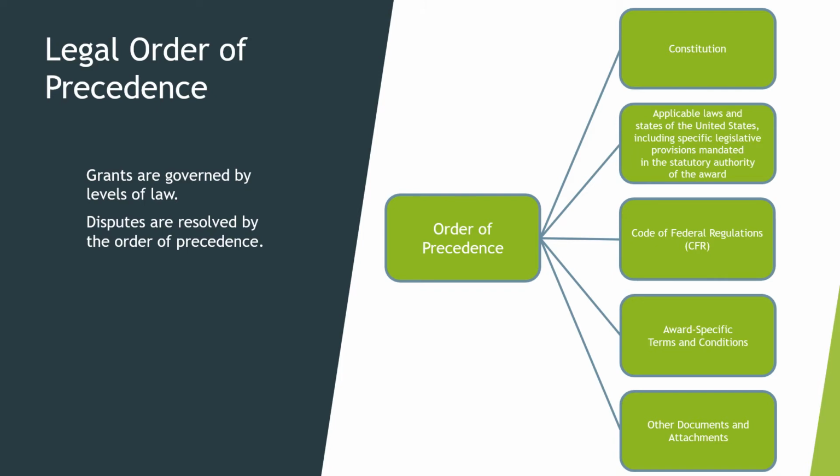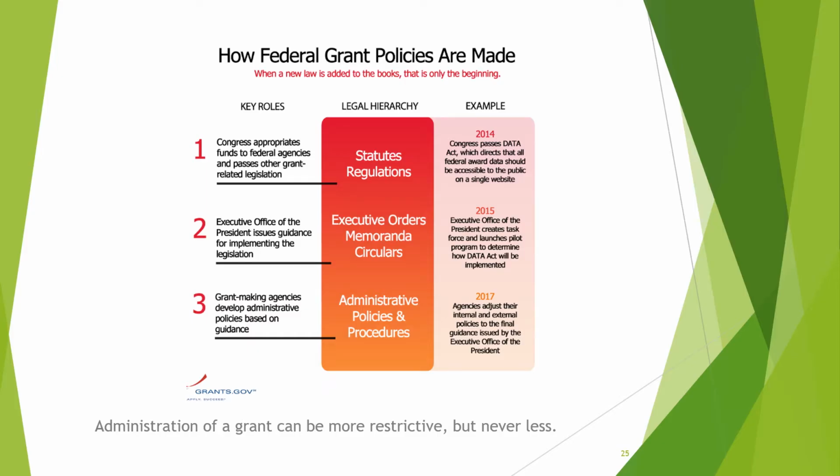So you can't violate any of these things. Then there are other laws, what Congress mandated, and the Constitution. So you always have to be sure that you're following all of the order, that you know what's in them, and that you're not violating any of them. Okay, so this gives you an overview of how this works.